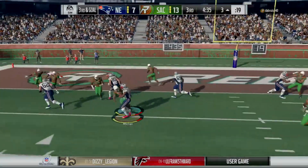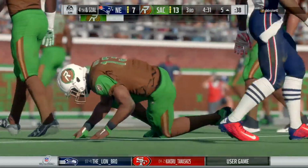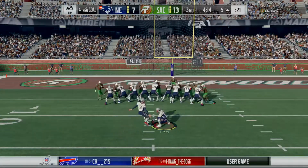They'll run it now out of the gun. And he will not only not get the yard he needed, he goes the wrong direction, losing 2 yards that time, and now it's 4th down. Make it now 3 tackles for a loss in this game, 1 for each quarter.